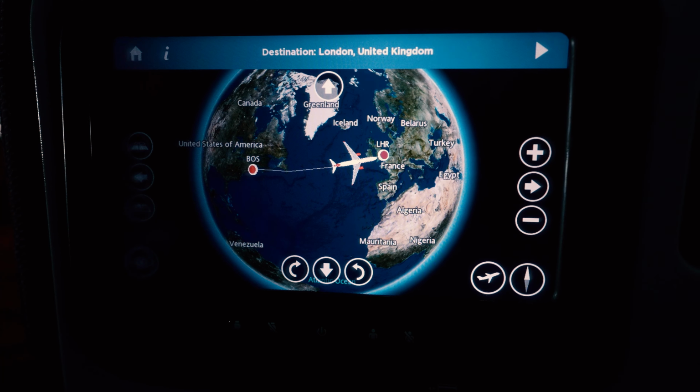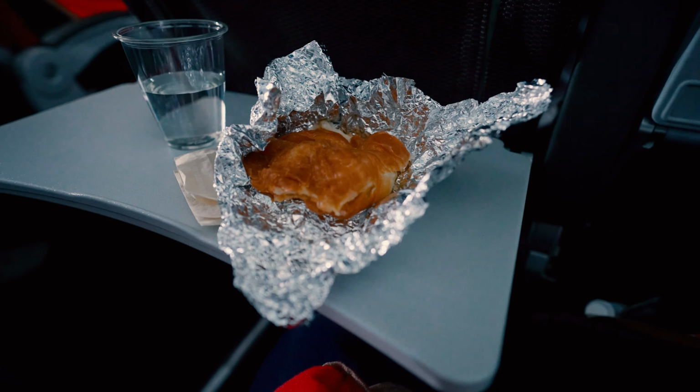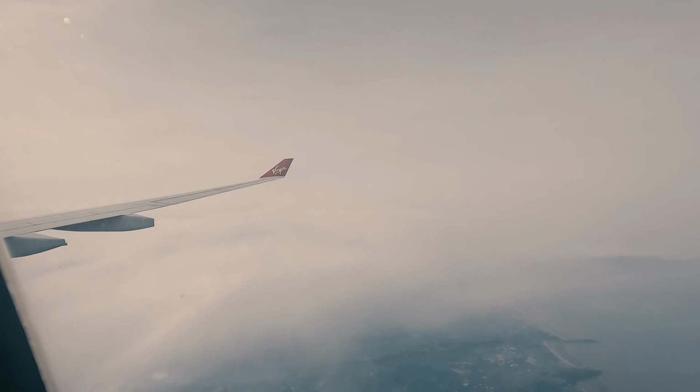Well, about 50 minutes ago, it looks like we're just about to start a descent. They had a little snack for the morning meal. We had a croissant with cheese, which wasn't so bad. So unfortunately, I only got like an hour of sleep. So hopefully I'll be able to check into the hotel early. I really hope, because I definitely need to catch up on some sleep. But that's an overnight flight in economy class for you.